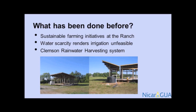However, in the States, there has been somewhat of a solution that they've worked out. In Clemson, there's a rainwater harvesting system that uses an inverted roof, like the picture here, which is the system, that collects this, filters it into a tank, and then uses this tank for irrigation.